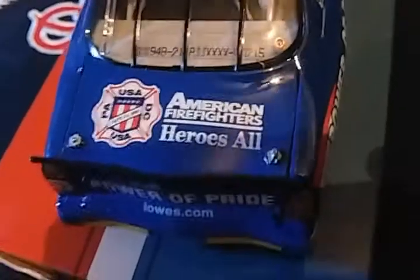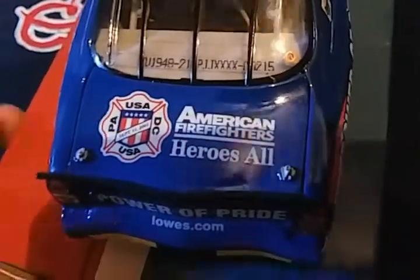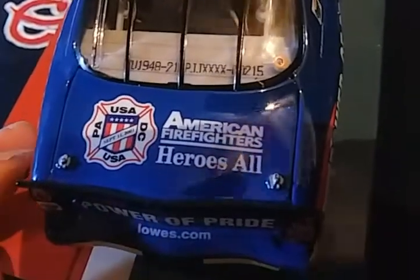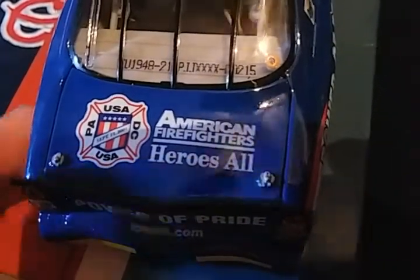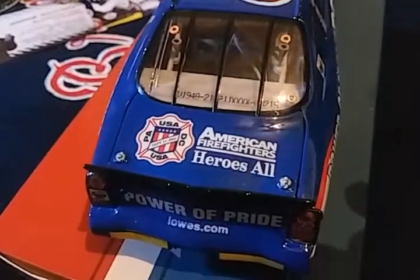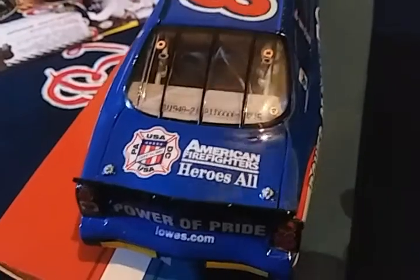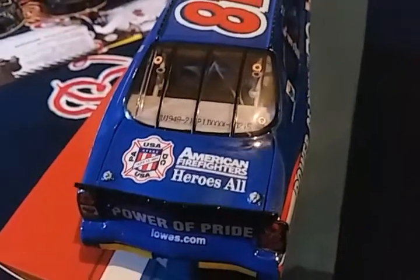So here we have the American Firefighters, Heroes All. We got one side saying PA, another one DC with the September 11, 2001. So basically America was still reeling in the effects after the September 11 terrorist attacks. And this has been basically currently been going on.